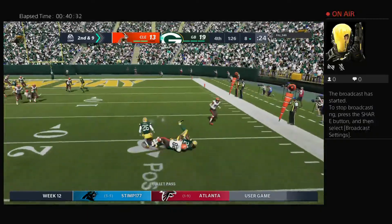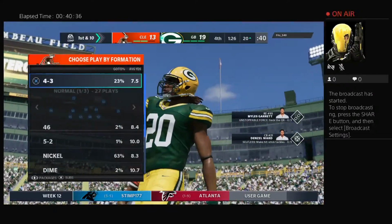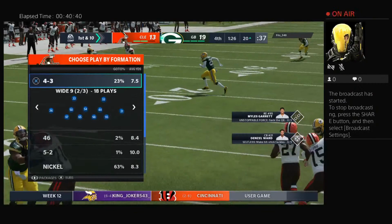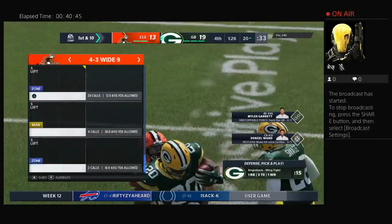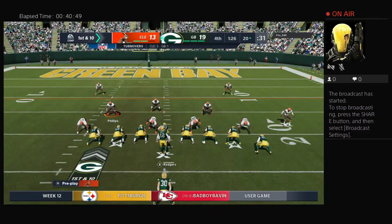And a crusher there as it's intercepted. Picked off at the 21. And this drive will start on the edge of the red zone at the 20-yard line. First and 10, and kind of tipping their hand at running the ball.